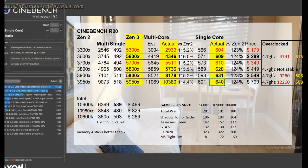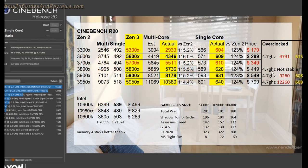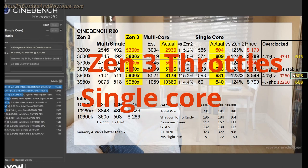Next we come to the 5900X, which is considered to be one of the two best processors out. The 5600X and 5900X are the best value for money processors, and it also successfully overclocked at 4.7 gigahertz, giving a Cinebench score of 9260 over 8178. That is a very respectable 13% increase. Interestingly, it did drop on the single core to 608 from 631, which is what these Zen 3 processors are doing. When you overclock them, it throttles single core performance, but it gives you higher multi-core.